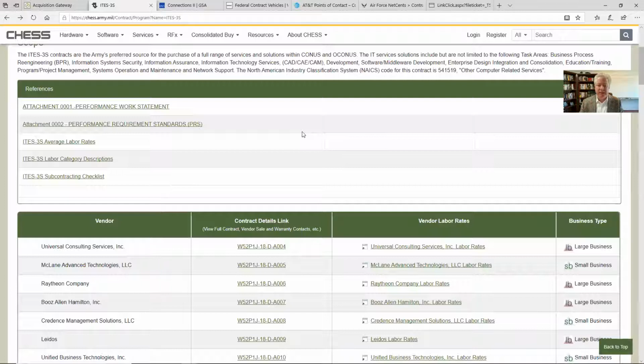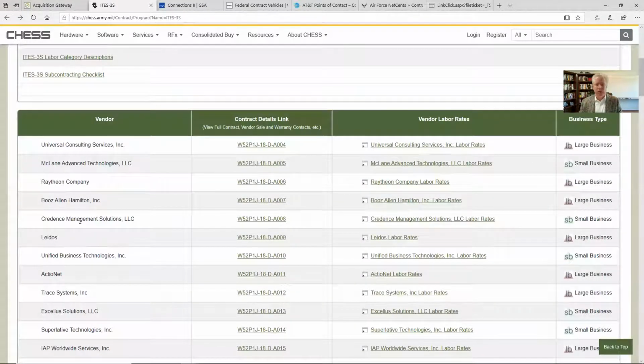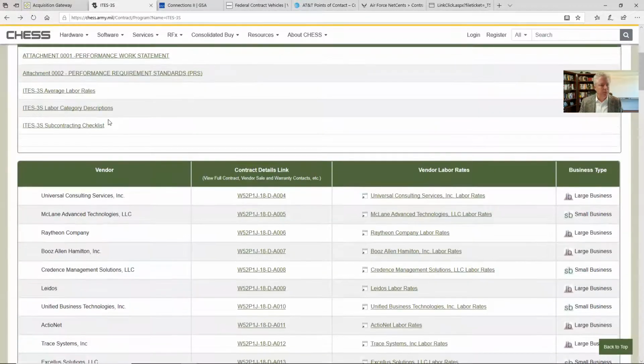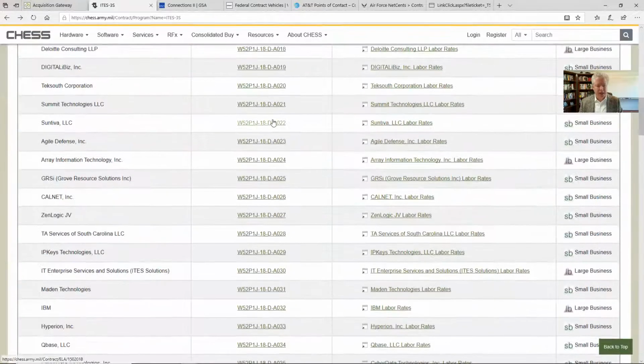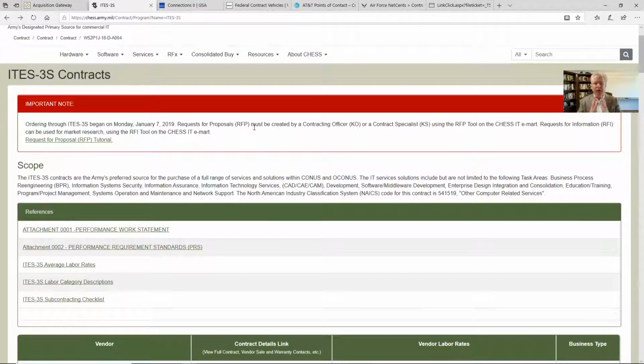The reason I like this page, though, is it gives me what I'm looking for, right? Here's all the vendors that are in here. It's the actual contract information that they have. So if you want to go and look at the award, here's their labor categories for every one of them. Somewhere up here, there was another checklist that I have, and I can't remember where that was at, but I'm able to look in here and find all the right people.